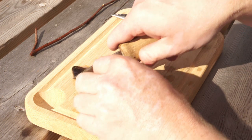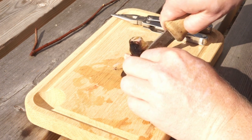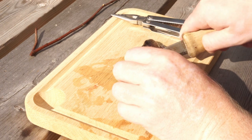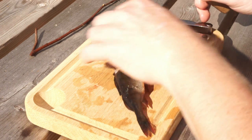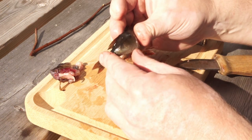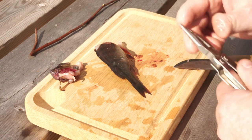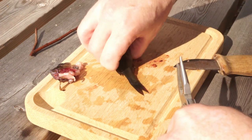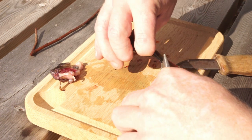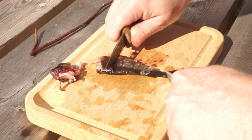Then I just cut off the head like that. And this fish has a lot of small scales that you really don't want to eat. So the easiest way, especially with the small ones, is to take some pliers and just scrape it off like that.